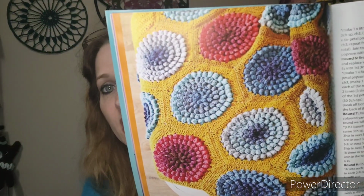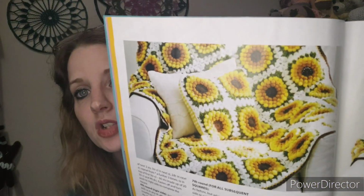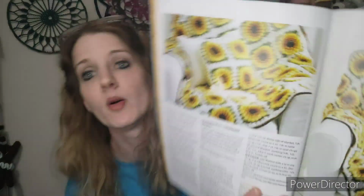But that square, or that, it's a hexagon, ain't it? That one is so cool with the ball stitches. And then there's one in here that I love so much. Y'all know I have a sunflower blanket as a long-term WIP. But that pillow, I want that pillow. I'm thinking that I might make that as a pillow, and I have the perfect yarn for that. I have some cotton yarn in those colors.